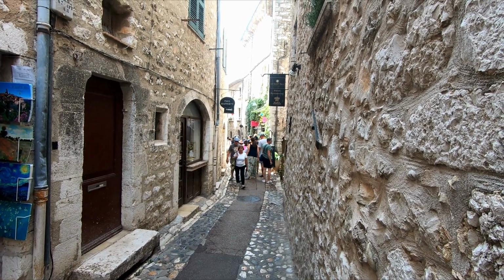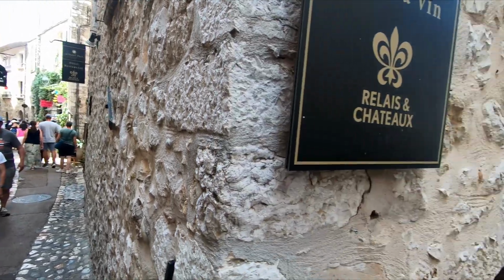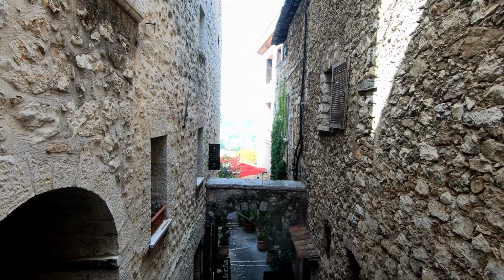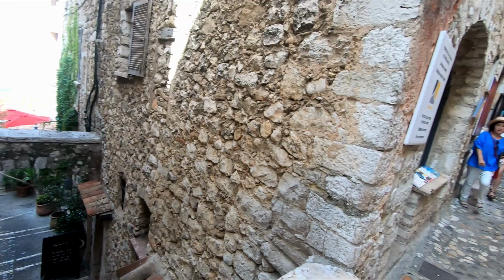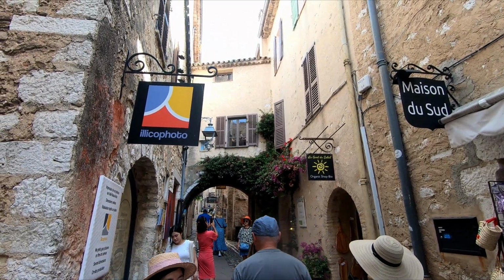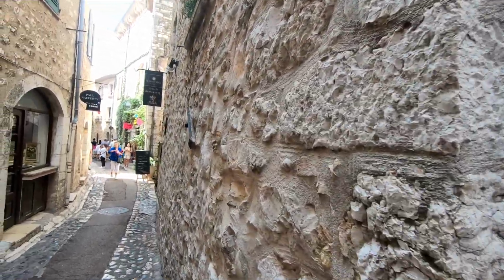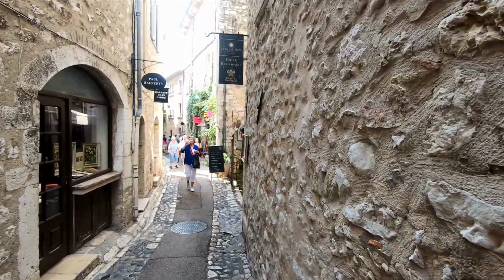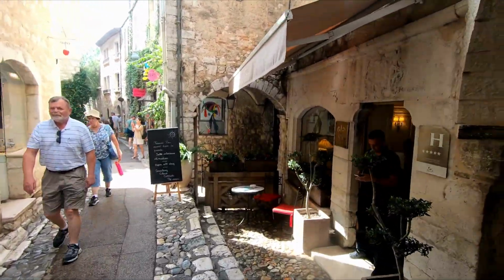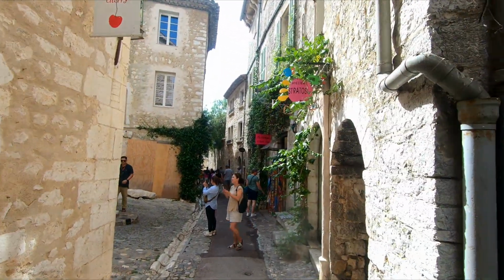Fantastic spot here. Looking one way, we see the street continuing on, then looking to our right, we see a view out to the French countryside through this archway, and then here we see a great arch with some fantastic looking flowers. What an amazing, amazing place. Really gives you the feel of what it would have been like to live in a walled medieval village. Pretty amazing.